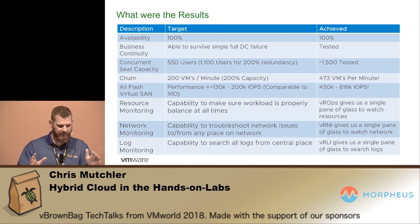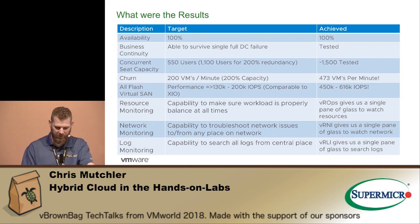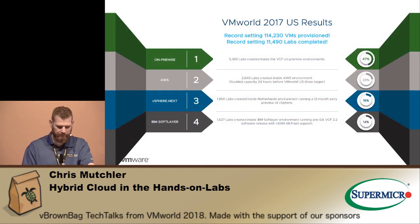So when we say we hit that target of 100% availability, that's talking about the user experience. Certainly the data center was offline for a few minutes, but as far as service availability goes and is measured, it was 100%, so pretty outstanding.